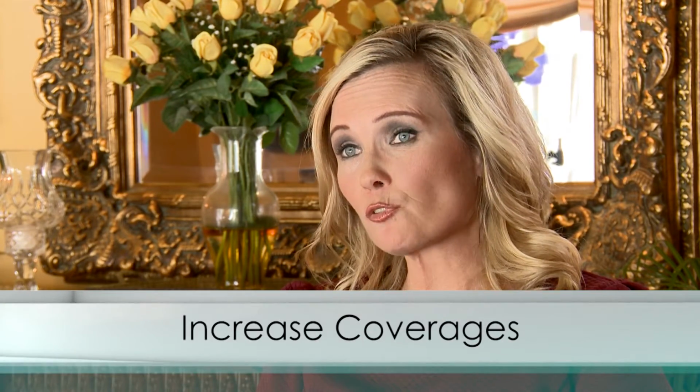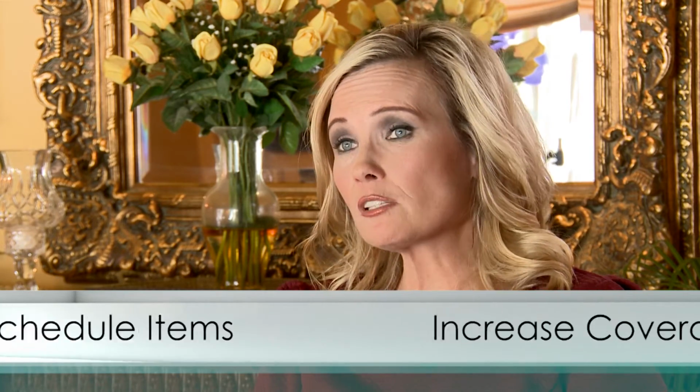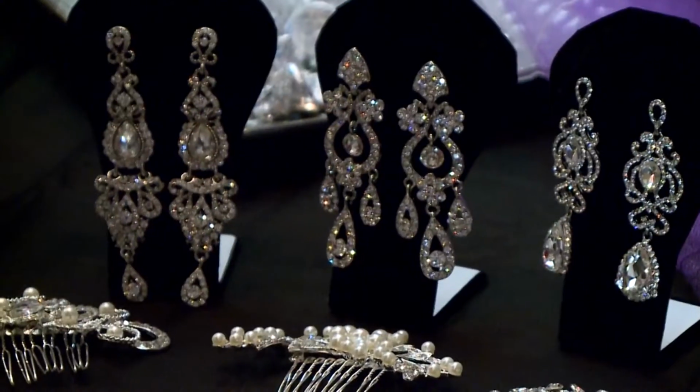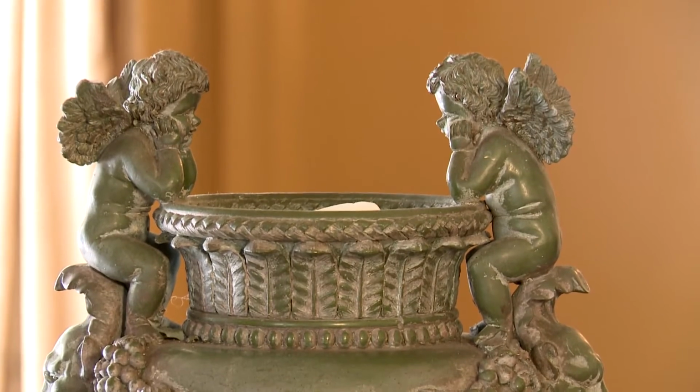What are some other options available? Some options that are available in your homeowner's policy: you can increase your coverages for your personal property to provide additional protection. You can also schedule items under your insurance policy. So if you've got high-valued items like jewelry, fine art, Scott's art collection, a coin collection, you can schedule that under your homeowner's insurance policy.